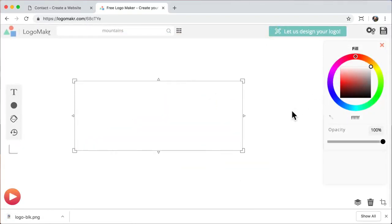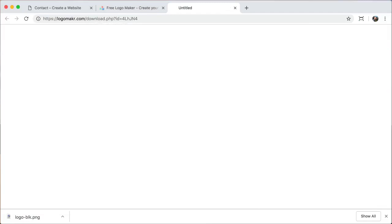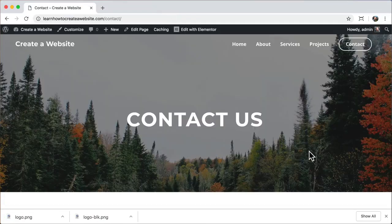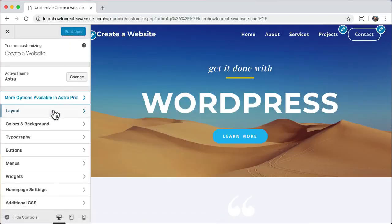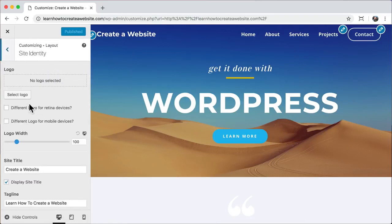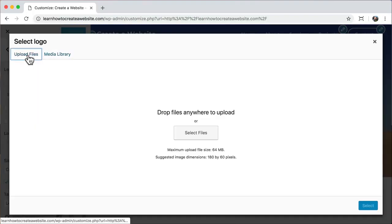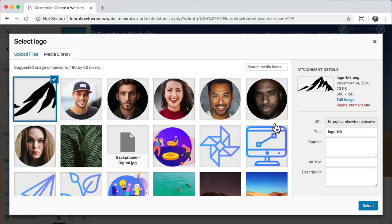So just click on it, make it a white color, and press save, and download that, and save it to our desktop. All right, now we can exit out of there, and let's go to our home page, even though it's going to be on every page, and let's go to customize, and then click layout, and go to header, then go to site identity, and where it says logo, select the logo, and upload files, select files, and let's select the black version of the logo, and press open, and press select.